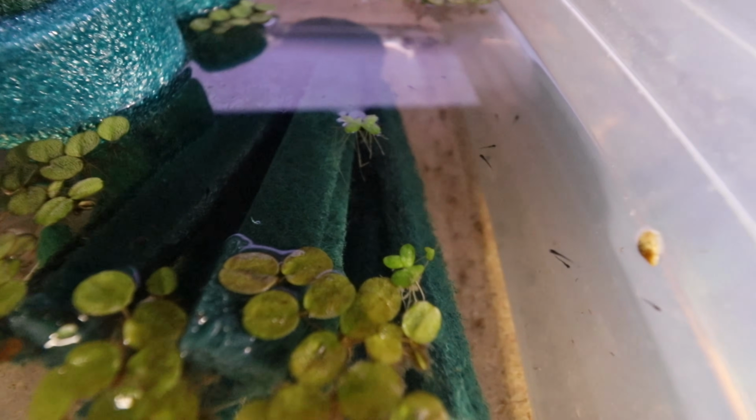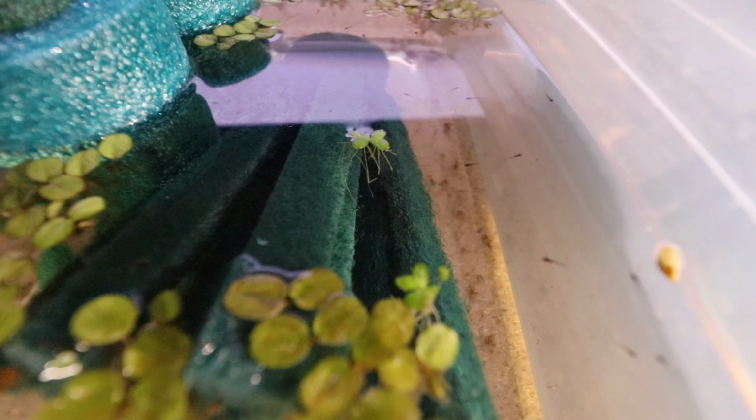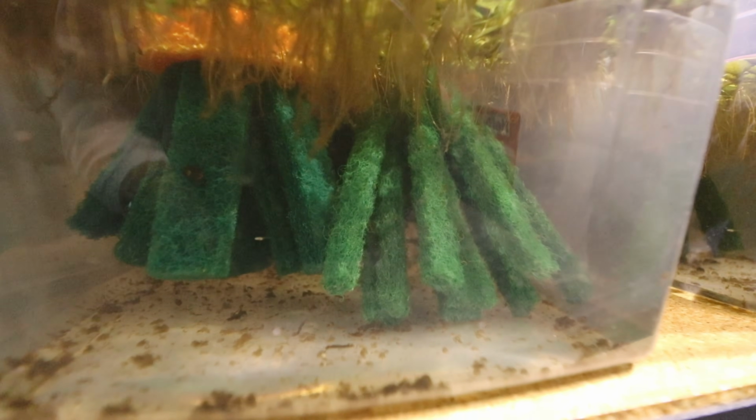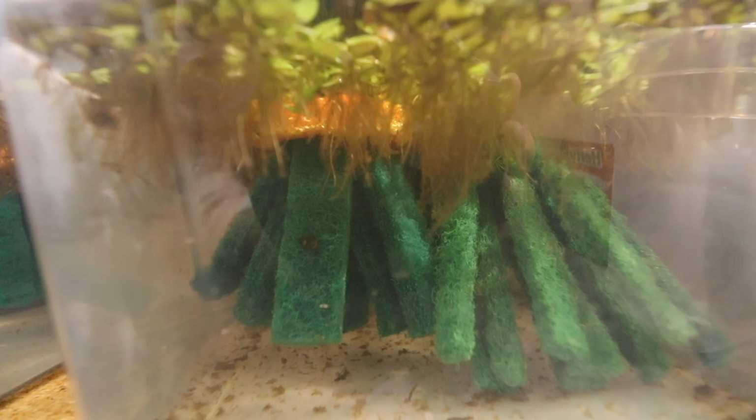I don't want to put females back into that because they would eat the babies. So then I just swap it out for a new tub with new mops, or you could just take the mops out and keep reusing the same tub, but you do need to have somewhere for the fish to hatch out into. So I usually just switch the whole thing out and then keep doing that over and over and over again.